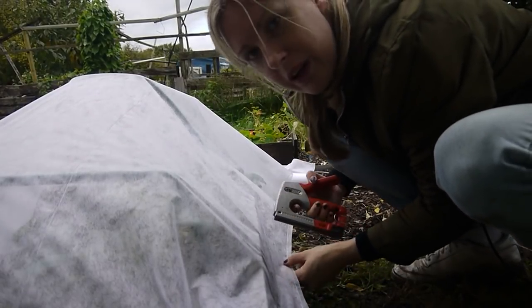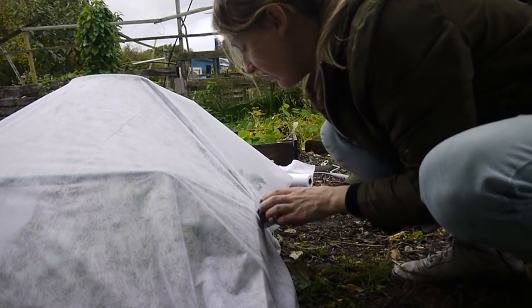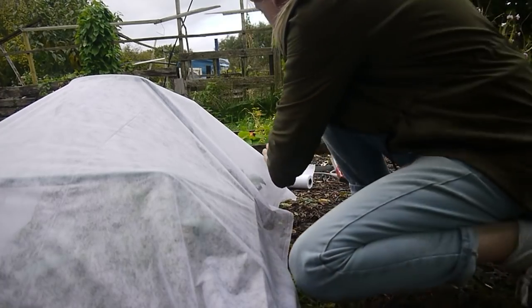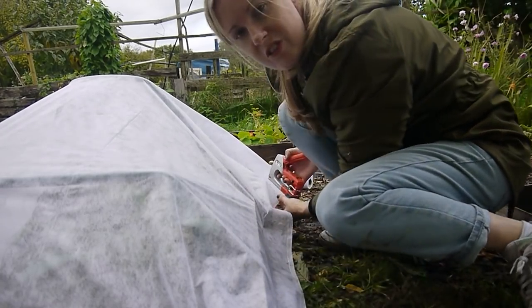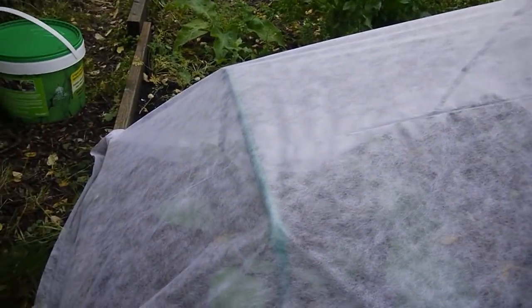What you're thinking: how will I get this off without tearing it? I won't, is the answer. Sometimes it's best just to think of the here and now. And here and now I need protection from those whiteflies. So this is what I've done. It's like a cocoon actually. It's worked very, very well.